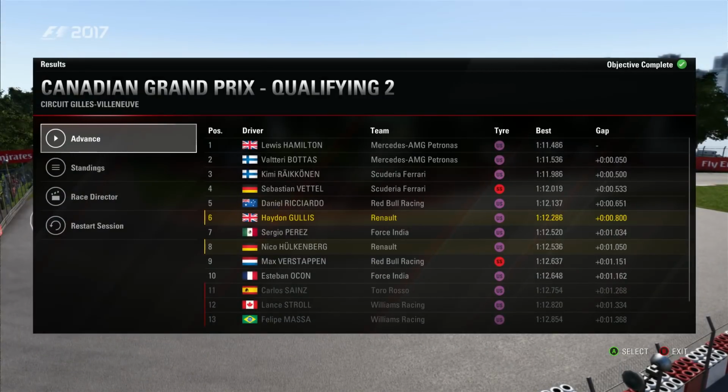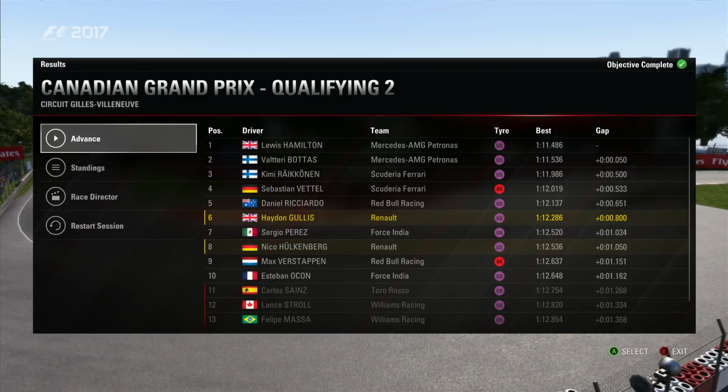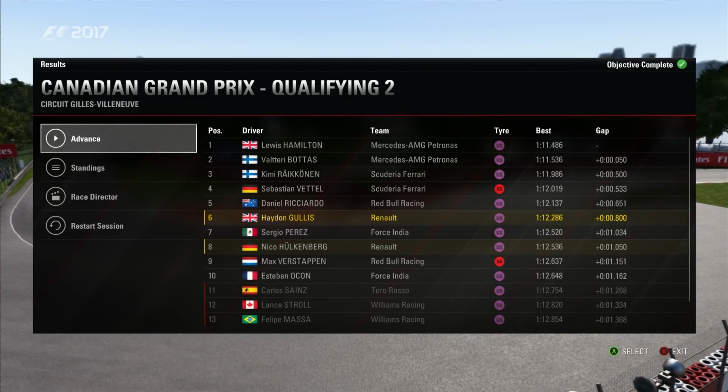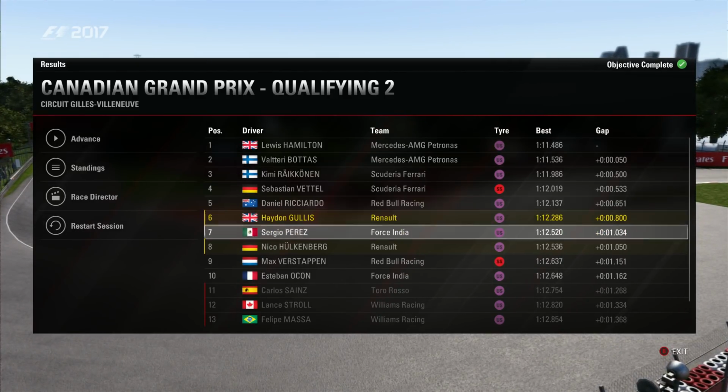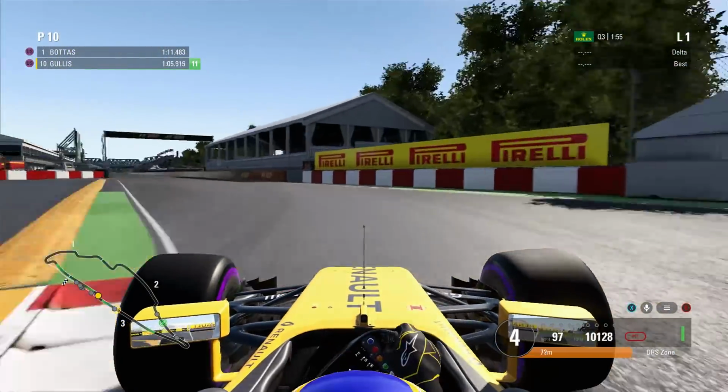The best of the rest, pretty much, apart from Max Verstappen, but he set his lap time on the super soft tyres, so that is why we were quicker than the Red Bull driver, but quicker than the Force Indias and quicker than my teammate Nico Hülkenberg as well. So very, very happy with that at the end of the day.